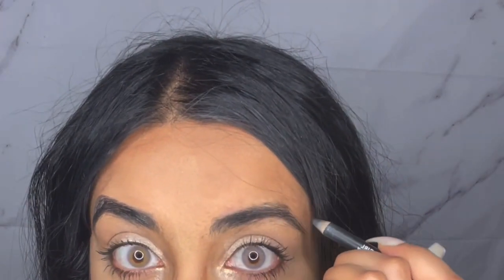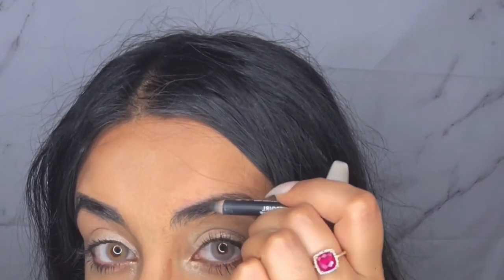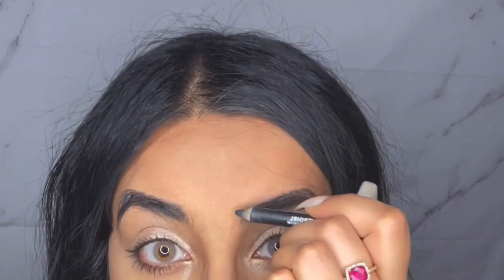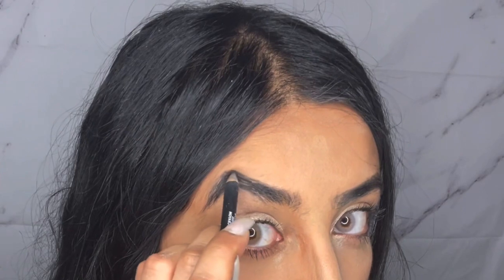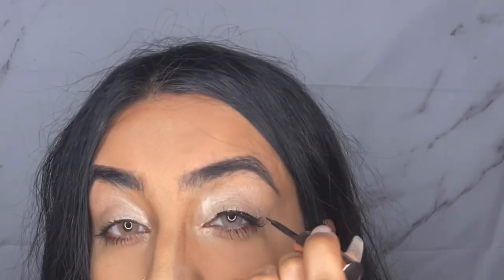If you are gonna be going a little bit darker with your eyebrows, you guys, make sure that it's near the arch, okay? You don't wanna go too far out and you don't wanna go too far in either. Well, actually, if you go too far in, it's really not that big of a deal, but really just try to make sure that you're staying along the arch.